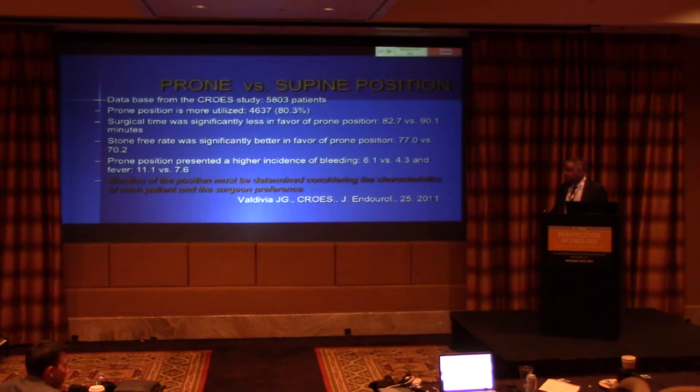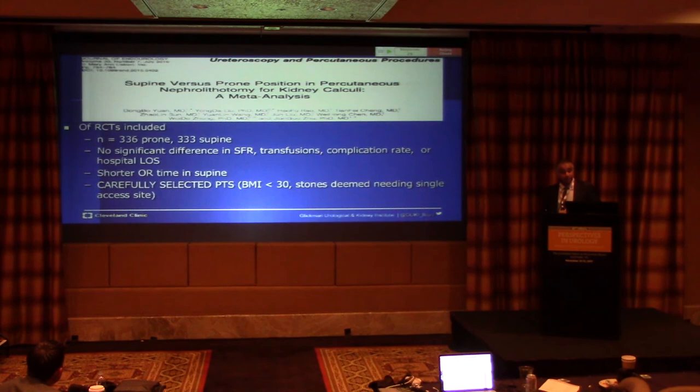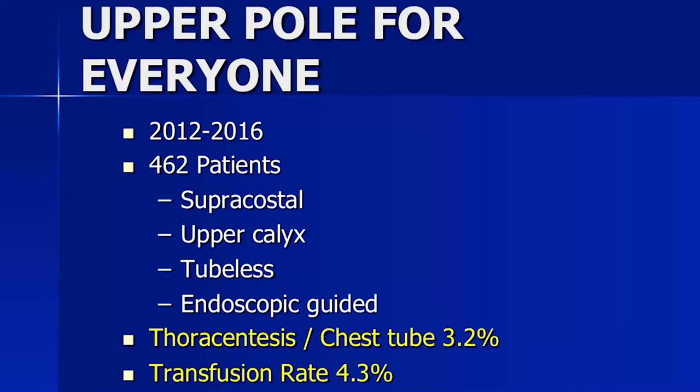More importantly, other studies, meta-analyses of randomized trials, say no difference in stone-free rates, transfusions, complications, or hospital stay. And I always wonder, to change, there needs to be a compelling reason to change. Unfortunately, no compelling reason here for supine. It's important to be critical with our own outcomes.